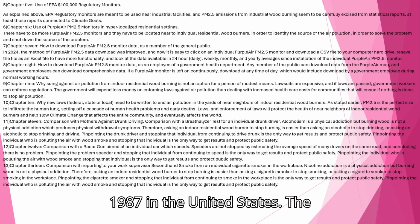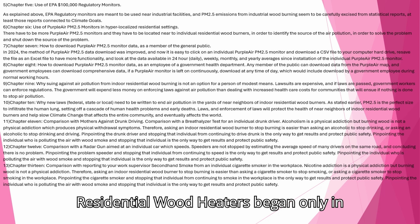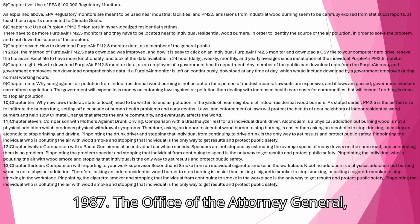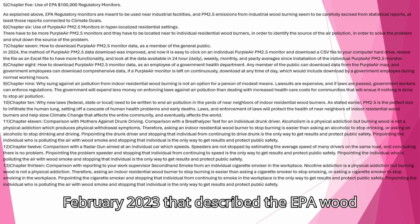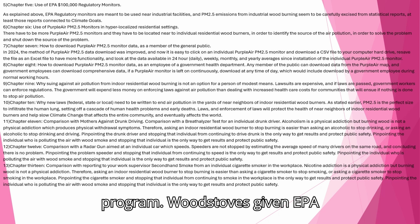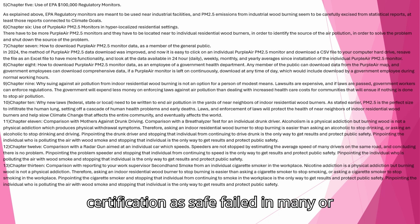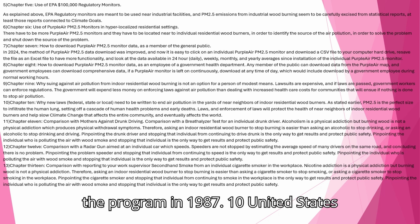the United States. The Environmental Protection Agency New Source Performance Standards for Residential Wood Heaters, EPA NAAQS, began only in 1987. The Office of the Inspector General, OIG, watchdog of the EPA, released a report in February 2023 that described the EPA wood stove certification program as a failed program. Wood stoves given EPA certification as safe failed in many or most cases to comply with even the lax standards of the EPA, since inception of the program in 1987.